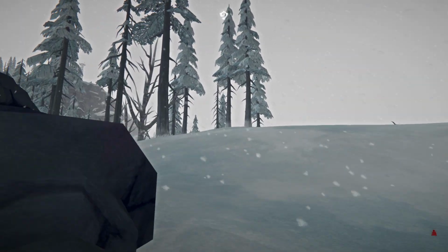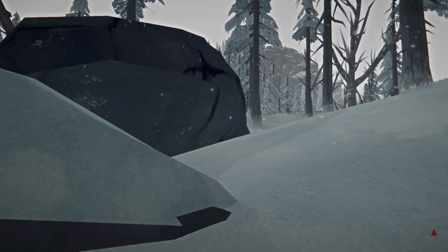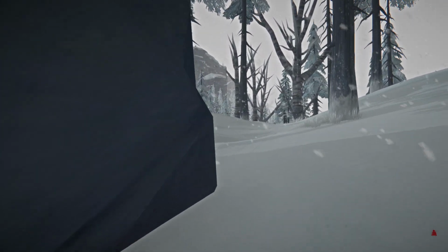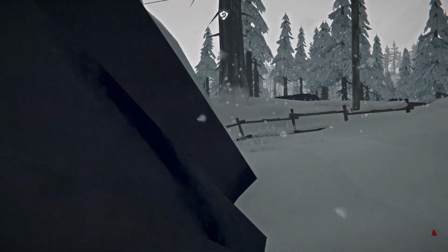All right, I'm aware that the bear could be right over this hill, so I'm trying to hug these rocks. Literally hug. Embrace. Like my life depends on it, because it does. Okay, nice. The wind is actually dying down.